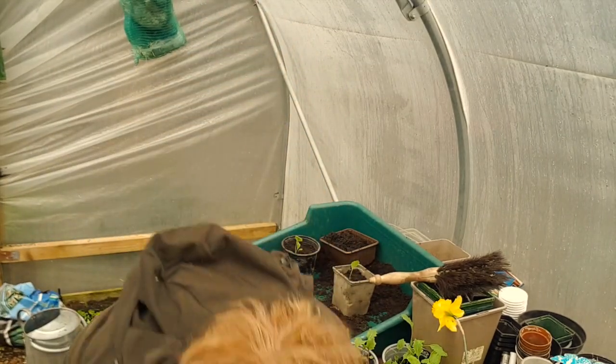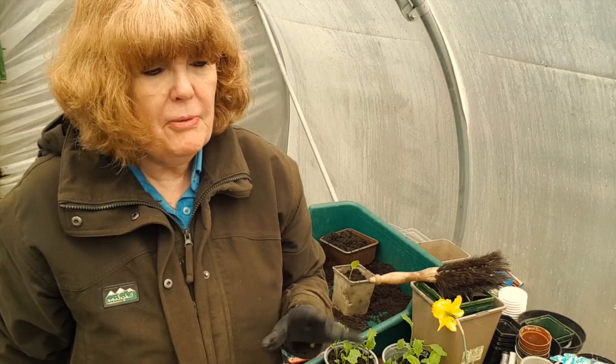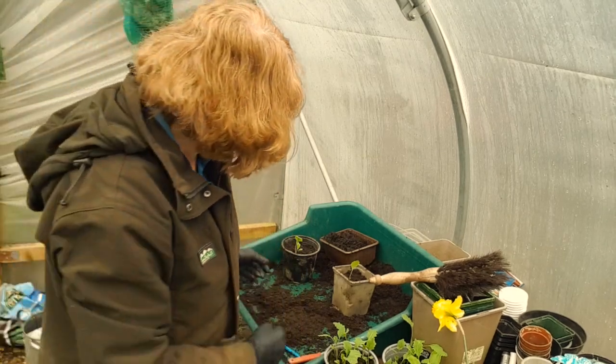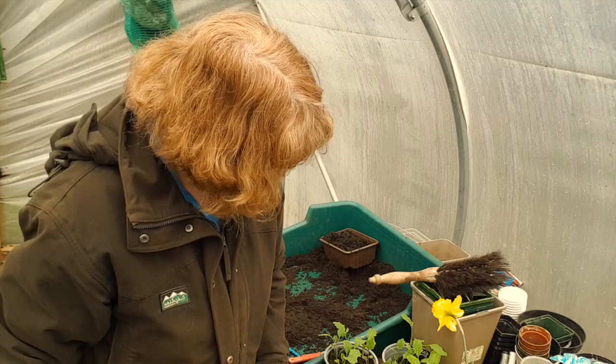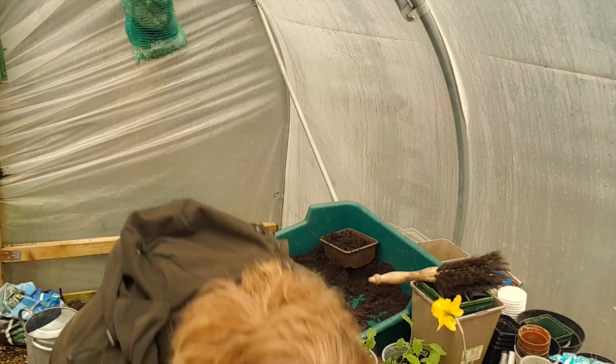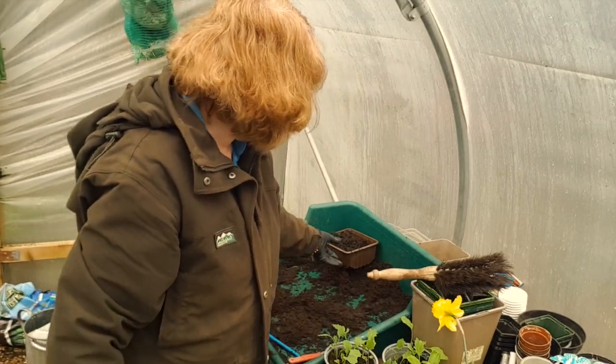Anyway, that will definitely be enough Romanesco. I don't think I've sowed any more, but I might just sow some more for a backup just in case these all get eaten, because that's what normally happens. Yeah, that's the Romanesco.